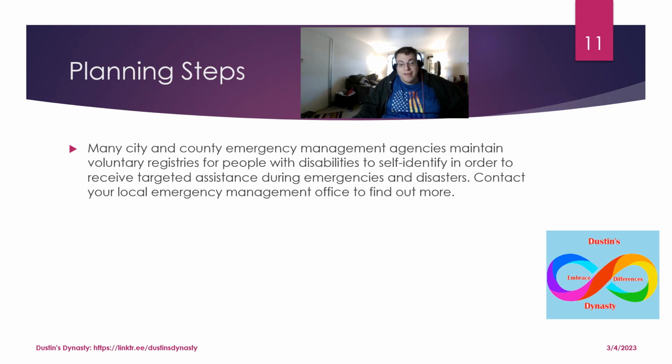And through linking with Autism Pennsylvania, I was able to locate the list of the emergency registries for every municipal county in Pennsylvania.